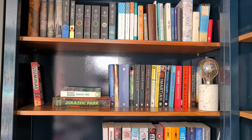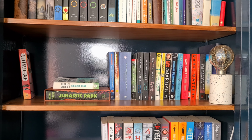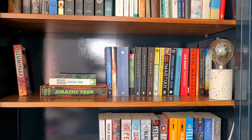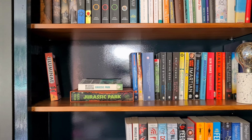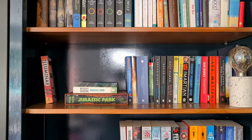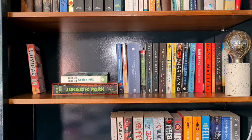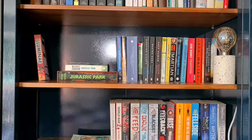And the next shelf down, we have my adult sci-fi section. So I have my Becky Chambers and my Iain Banks and my Sylvia Nouveau and my Douglas Adams, and also my beautiful edition of Jurassic Park lives on the shelf now. And yes, I know Illuminae is not an adult book, but it fits with the sci-fi shelf.